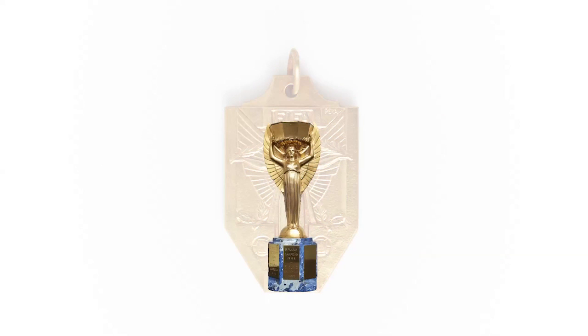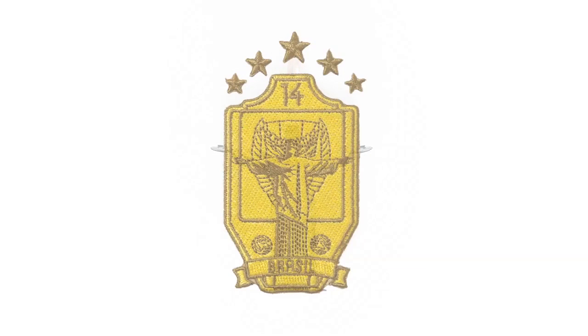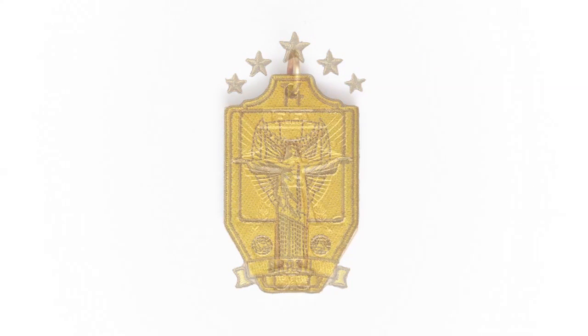I don't know if it's just different jewellers making them. But we've taken the silhouette of the medal, we've taken Christ the Redeemer in the front, and we've hidden the Jules Rimet Cup behind it, because while some people think it's been melted down, I'm more of a romantic. I'd like to think that it might turn up this year. And I also like to think that actually it's a lie, and that's the real one, because I quite like the fact it's here.